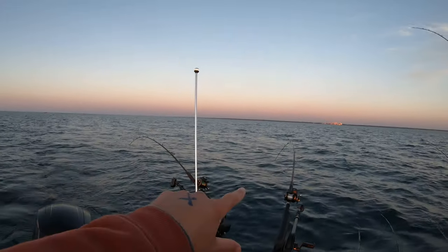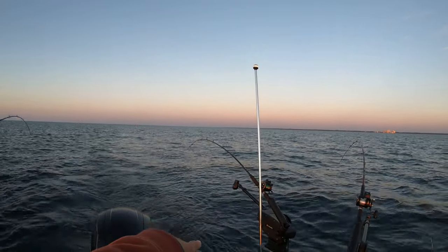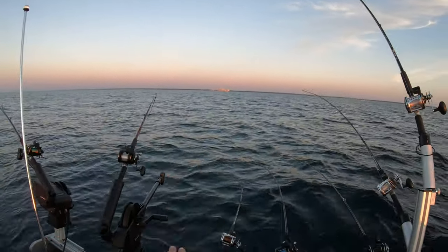We're running a lot of lines this morning. We can see we've got a back downrigger. That's gonna be the deeper one. And then we've got a little bit shallower of a downrigger there. We've got a wire diver down deeper.